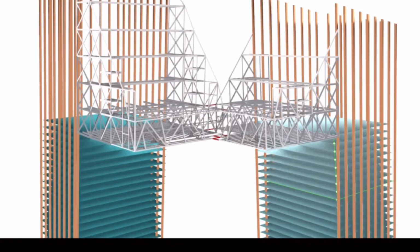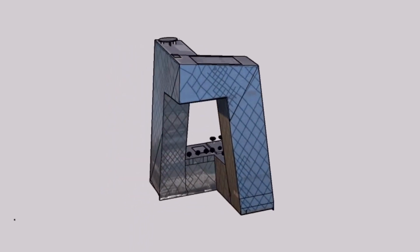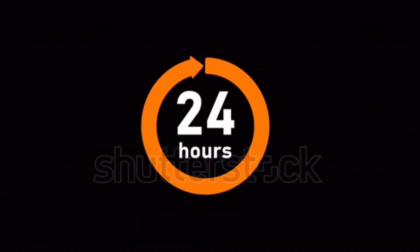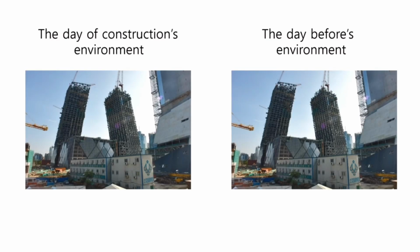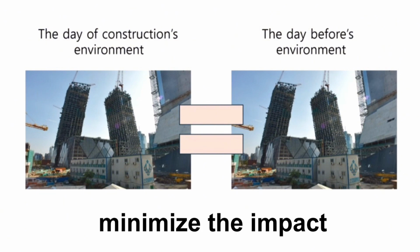Additionally, since the building's connecting elements and structural joints are directly related to the building's stability, their precise adjustment is essential. At the CCTV headquarters building, the lengths of all connecting elements were finally measured 24 hours before, at ground level. By measuring at the same time the day before, the environment on the day of construction was predicted as closely as possible to maintain the connecting elements in optimal condition and minimize the impact of environmental changes or other factors on the structure on the day of construction.